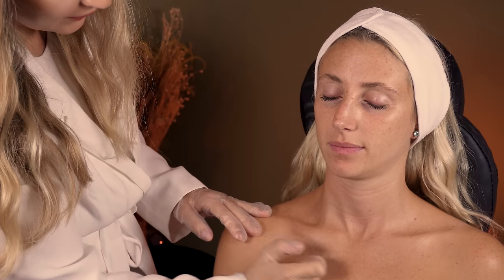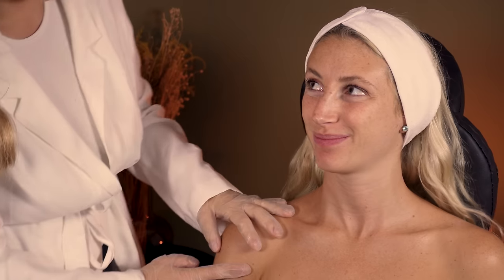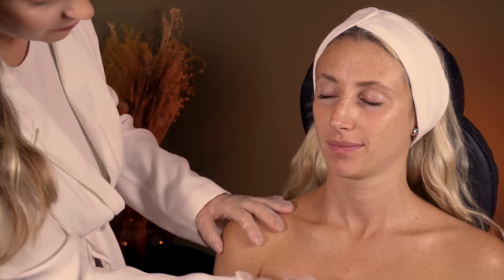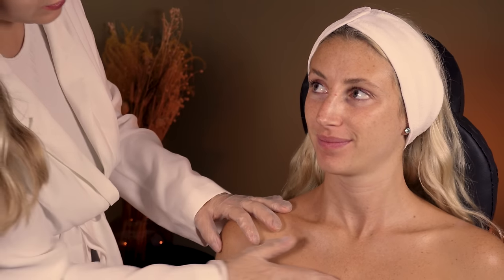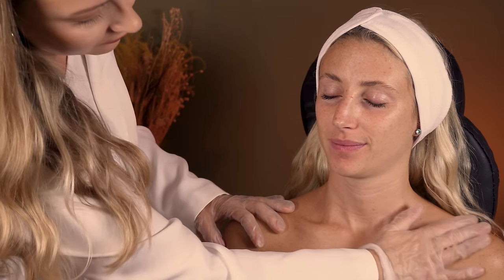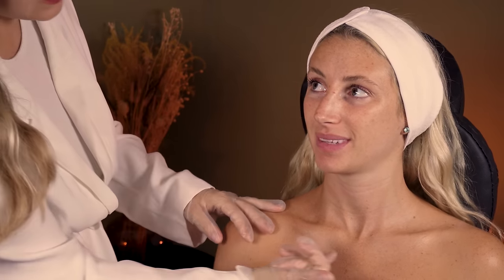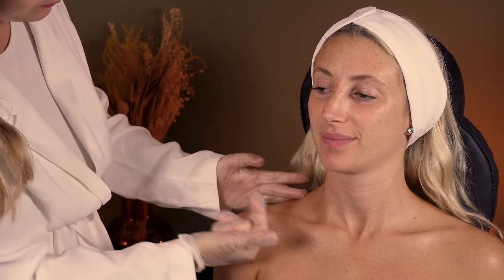A little bit more on the cleavage area here. I burned quite badly there. So it looks okay, but obviously there's a bit more pigmentation in that area. Your skin is trying to protect itself, and that's why all these freckles are appearing.